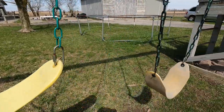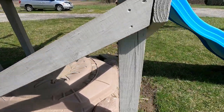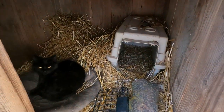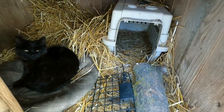We love swinging on these. They are super fun. That's our sandbox, we never really use, but these are for the cat. Here's Sophie. Sophie's in there. This is our doghouse, but now we call it a cat house.